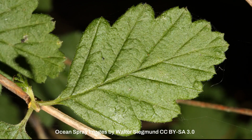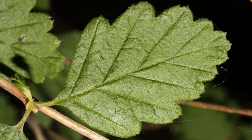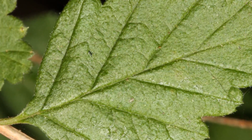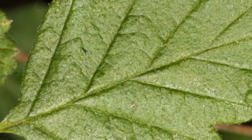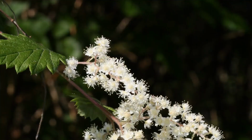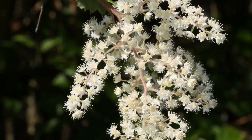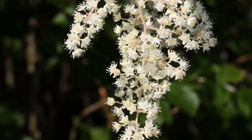Ocean spray can be identified by its leaves because they are lobed with two teeth on each lobe of its leaves. The upper surface is green and the underside is pale and soft. Its scientific name is Holodiscus discolor, with discolor originating from its two colored leaves. The plant has cascading cream-white flower clusters that droop and provides good cover for birds, small mammals, and amphibians such as the Pacific tree frog. Its seeds were eaten by Native Americans, who also used them as medicine.